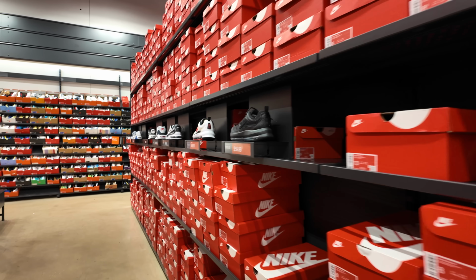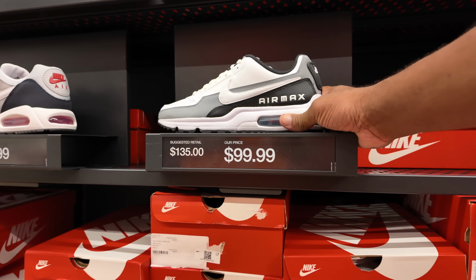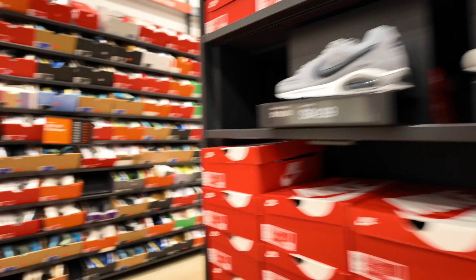Again, more outlet Air Maxes that no one's probably checking for. Well, technically this is not, I found these at JD's a lot. They're going for 100, definitely qualify for the tax exempt. There goes the Rookie of the Year.